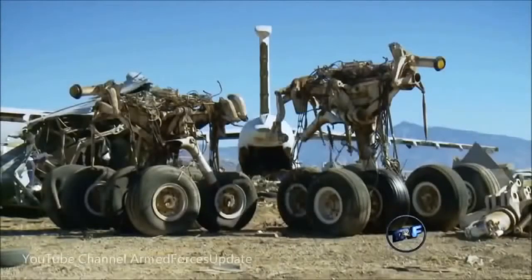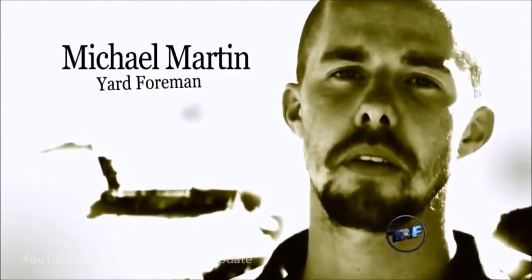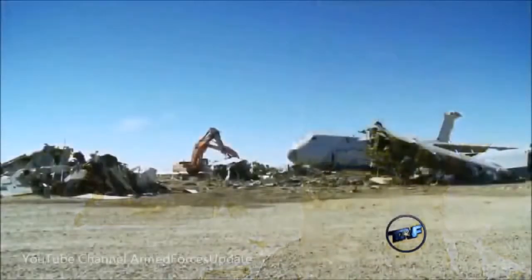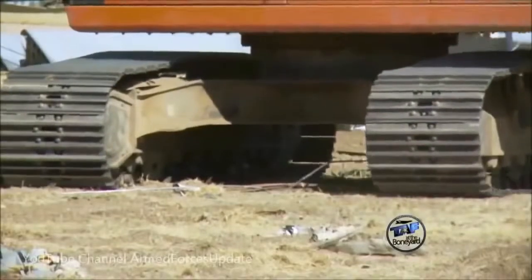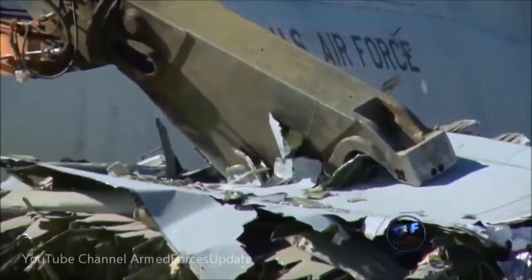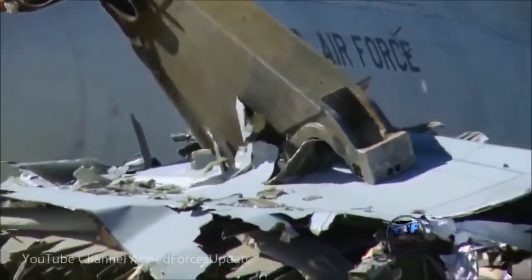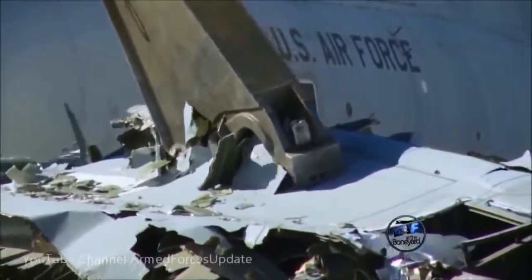It's about 5,000 planes that are in the process of being decommissioned and taken apart, to where you can see behind me to this point where we get to cut it up. We're demilling the fuselage of a C5. Basically what we do is we just tear it down, shred it up, and then we send it off to refineries to be processed into other materials.